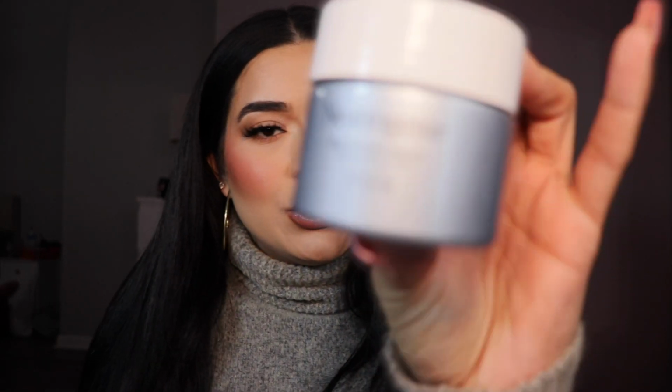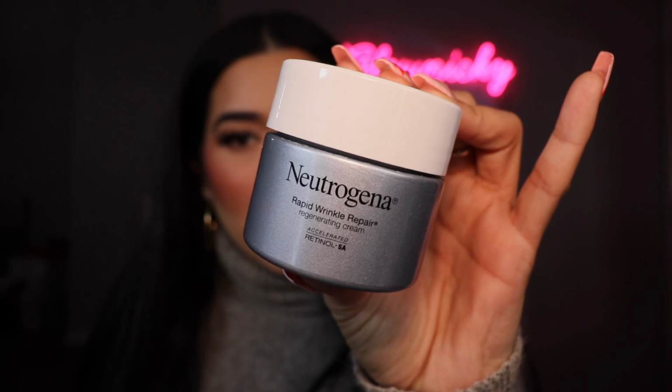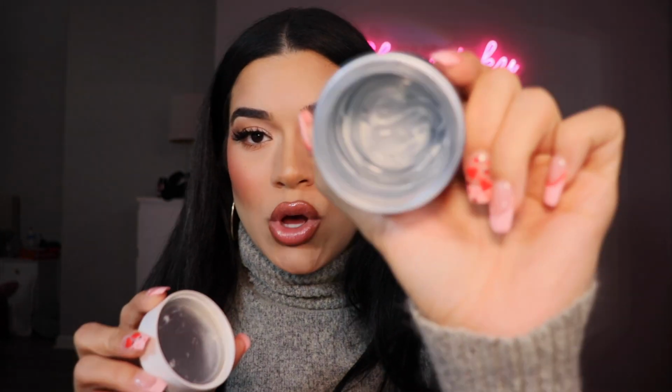First of all, this is a lot of skincare and a lot of hair care, by the way, because those are the products that I really use up so frequently. Just heads up. So this is my Neutrogena Rapid Wrinkle Repair. This is a retinol serum. I used all of it up.